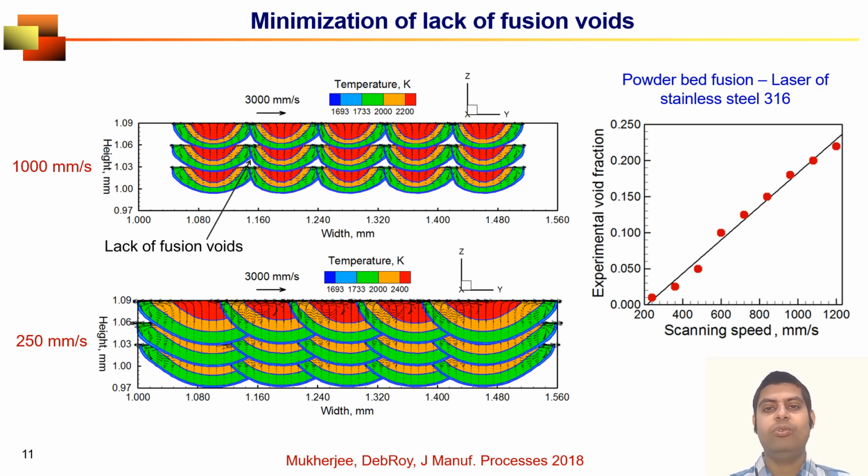There are also other ways of minimizing lack of fusion defect. If you scan slowly, that means you are depositing more heat per unit time. That means you are melting more material and the size of the fusion zone is bigger, and that will eliminate the unmelted region between two consecutive tracks and reduce lack of fusion void. For example, you can see here, if you reduce the scanning speed from 1000 millimeter per second to 250 millimeter per second, the lack of fusion defect is significantly reduced. And that is consistent with the experimental observation where scanning speed was reduced to reduce the lack of fusion void fraction during the laser powder bed fusion of stainless steel 316.